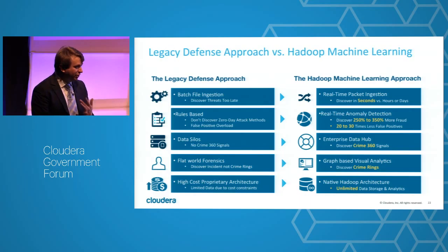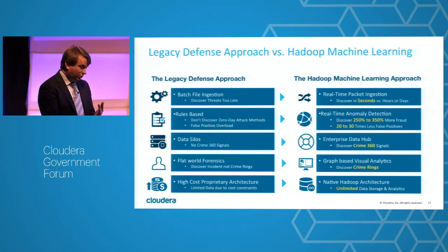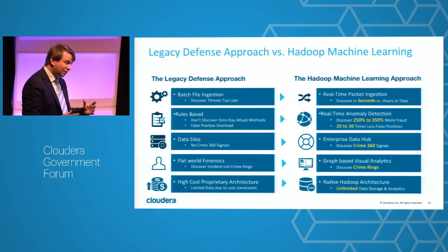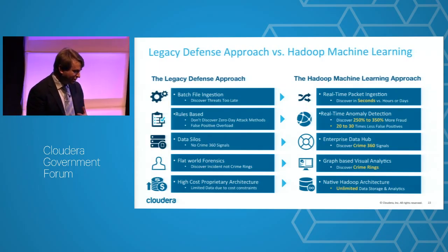One of the largest banks in the US runs every transaction through a Cloudera-based system. They do both what's called online and offline fraud analysis. Online is the sub-second card response. Offline is the full forensic analysis piece. You can then apply machine learning to this, so you can start looking at where cards may be compromised.